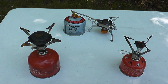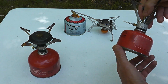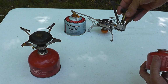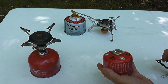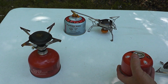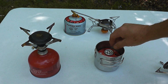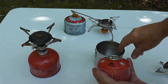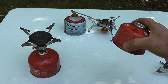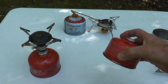When putting together your camp kitchen, I recommend purchasing the disposable fuel canisters along with a small backpacking stove. These canisters come in a few different sizes. I like the small size because it's easy to pack away. These canisters are disposable. When they get low on fuel, I usually do the shake it and guesstimate it method on how much fuel is left.